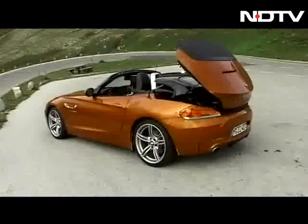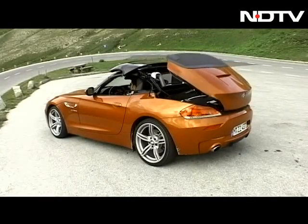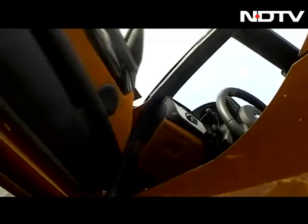This has now been developed to be opened or closed on the move, and of course that's at slower speeds below 30 km per hour. Pretty neat, huh?